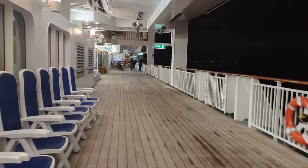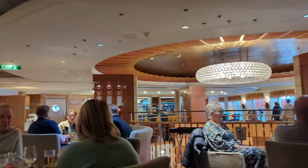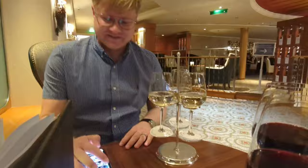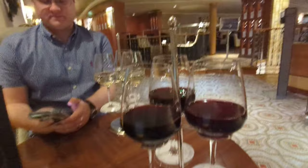Dressed and off to the glasshouse to get the wine flights. So we have just got our wine flights and I've gone for a red wine flight. I don't even drink red wine. And George has gone for a white wine. I do drink red wine. And we've just been told the order that we should drink them in. So I need to start here, and you need to start here. So we're going to have all of this.